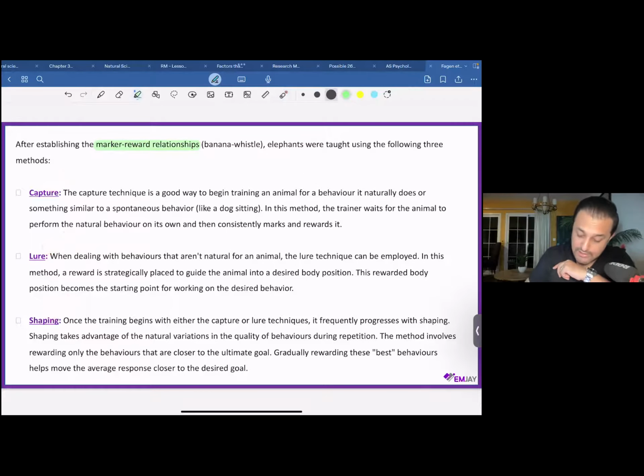The capture technique is a good way to begin training. Now we're moving on towards the training phase. How exactly were these elephants trained? The capture technique is a good way to begin training an animal for a behavior. It naturally does.